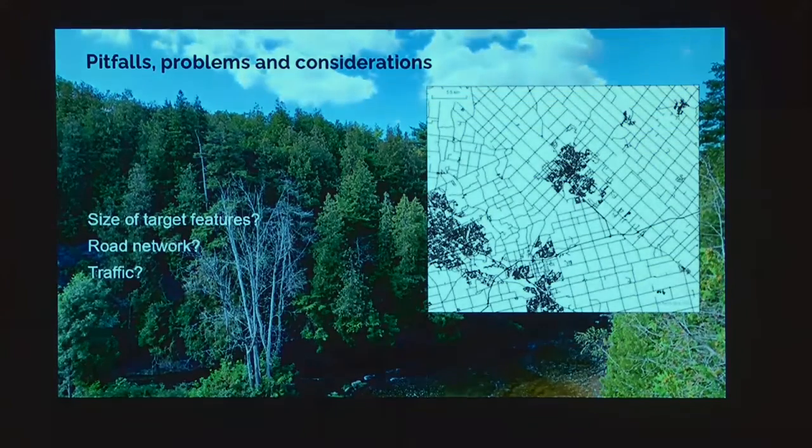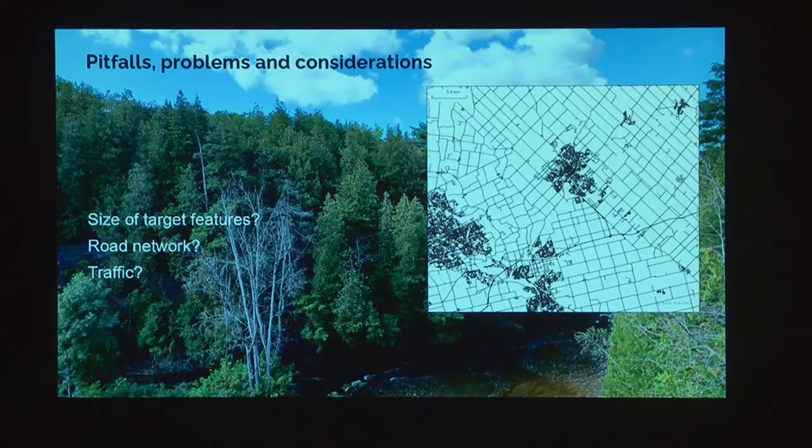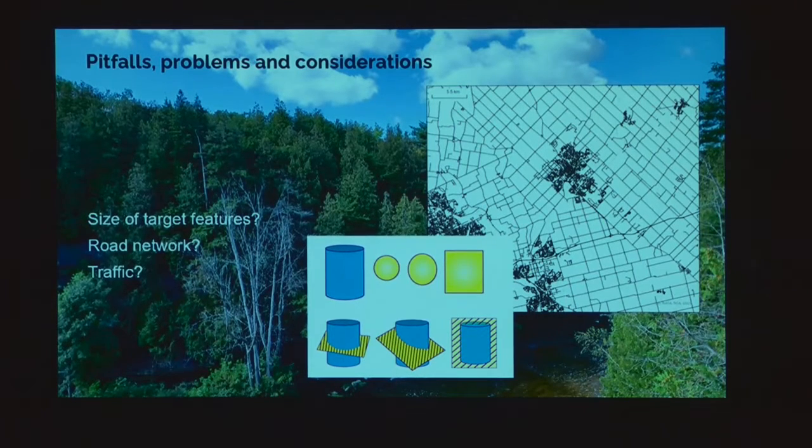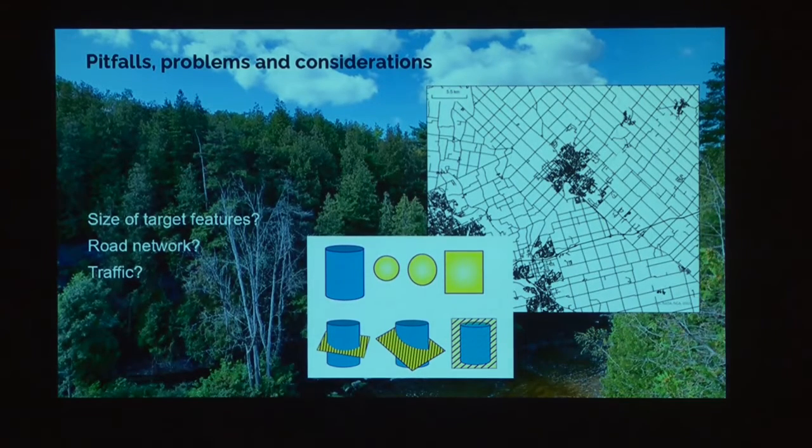Then, of course, there's the potential complication of the road networks themselves. Roads that are perpendicular to a valley will yield a much better result than one that crosses at an angle. And you can see a bit of a representation of that with the figure that just popped up. Roads that run parallel to a valley are either going to miss it entirely, or else you're going to have a huge, long anomaly, which doesn't really tell you a whole lot.